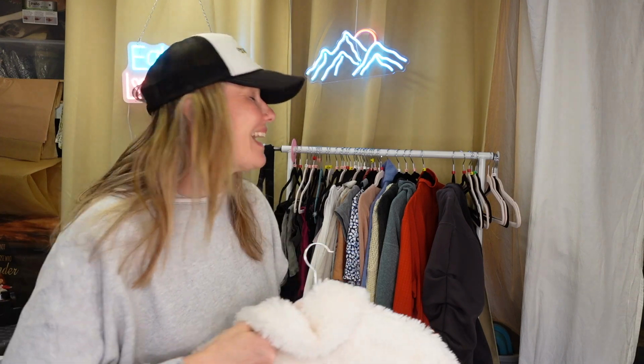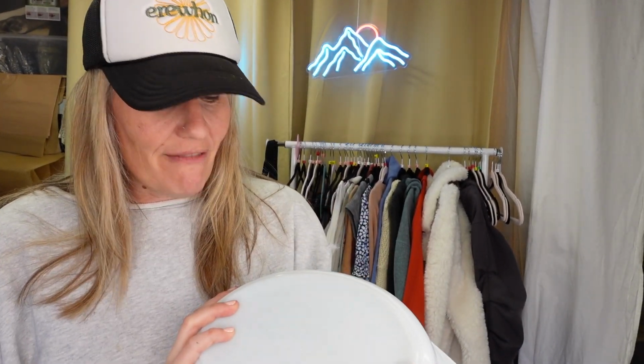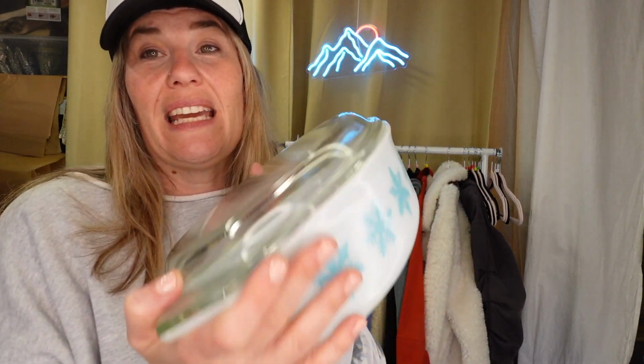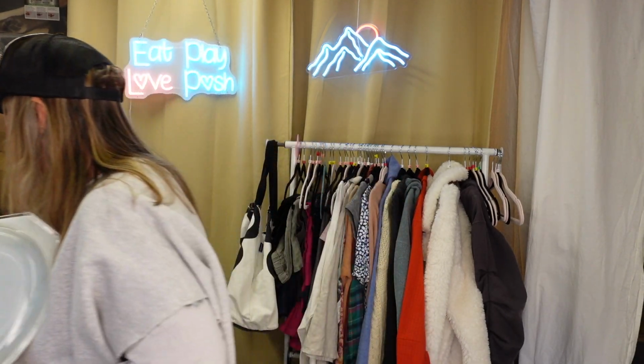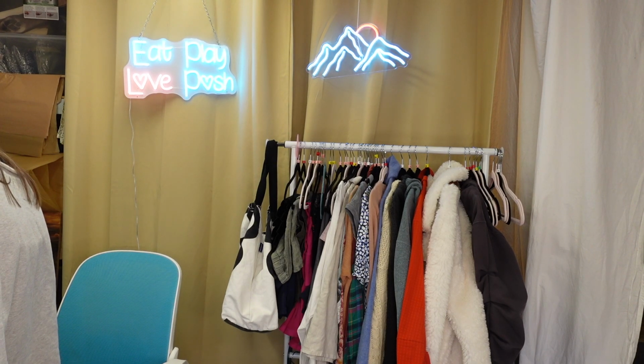I'm hoping today. Let's talk about a few other obscure things. I am not a huge sourcer of Pyrex, but when I find the turquoise pieces, it's hard to leave them behind. This is a 1.5 quart casserole dish, and it had the original lid. There's truly not much signs of wear at all in this. It's in beautiful condition. So even though it is a pain in the butt to ship, I decided to pick it up.